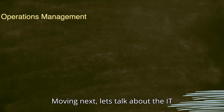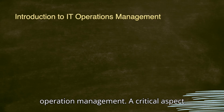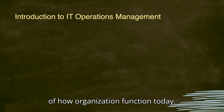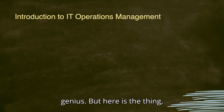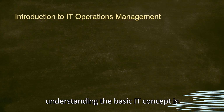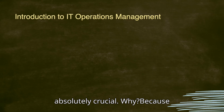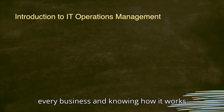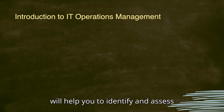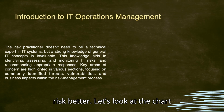Moving next, let's talk about IT operations management, a critical aspect of how organizations function today. Friends, now as a risk practitioner, you don't need to be a technical wizard or IT genius. But here is the thing, understanding basic IT concepts is absolutely crucial. Why? Because IT is everywhere. It is the backbone of every business, and knowing how it works will help you to identify and assess risk better.